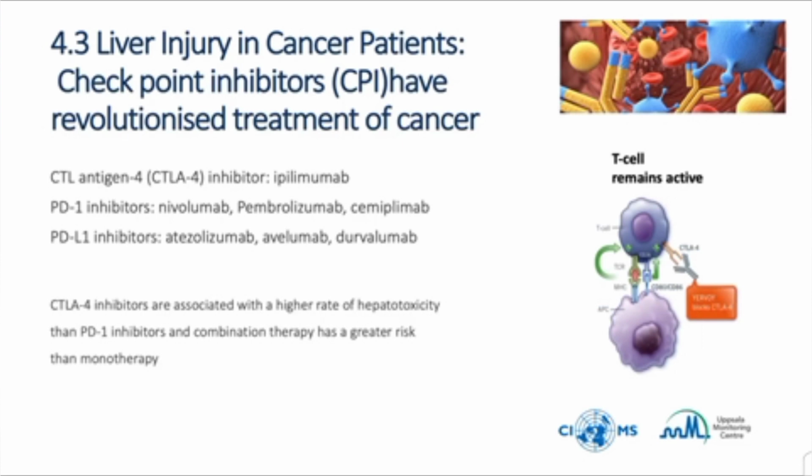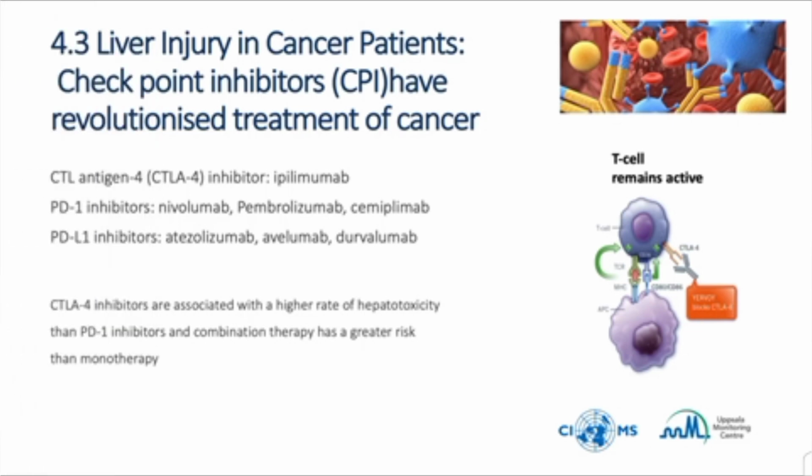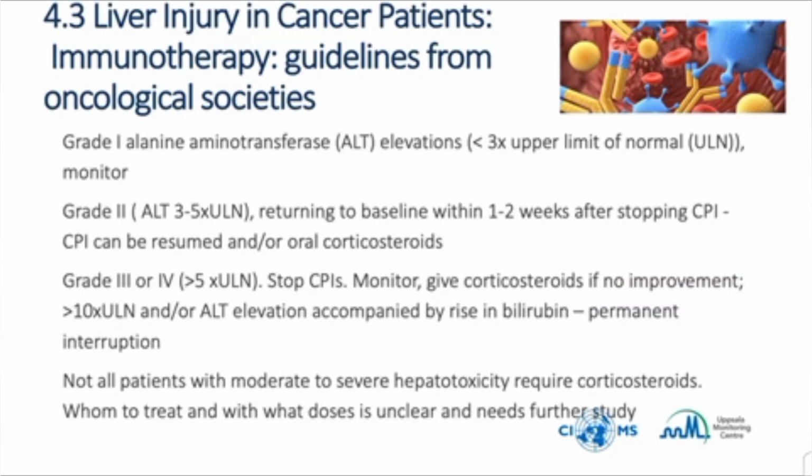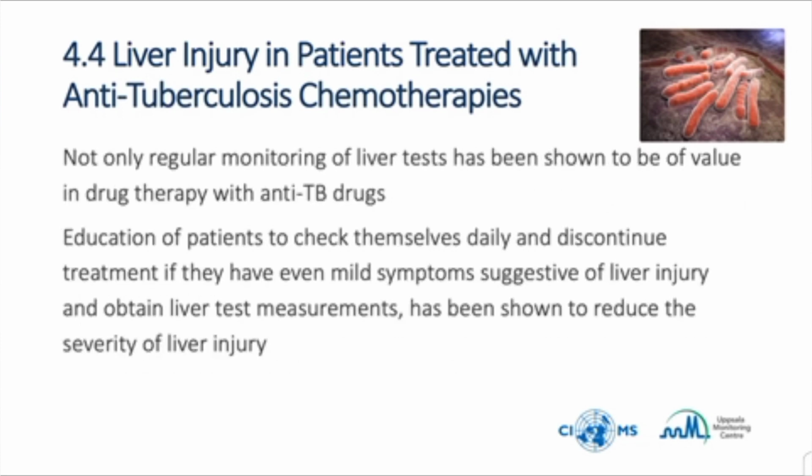Liver injury has been well characterized in patients treated with checkpoint inhibitors. These are different drugs that have revolutionized the treatment of cancer. For those who have more than grade 2, that is grade 3 or 4, more than 5 times upper limit of normal, these drugs should be stopped and monitored. If there is no improvement, they should receive corticosteroids. However, some of these patients improve spontaneously.